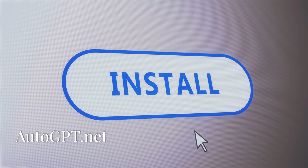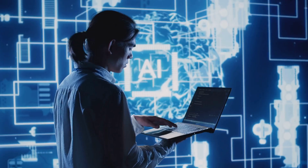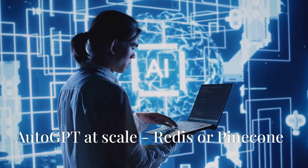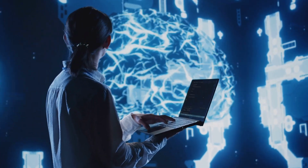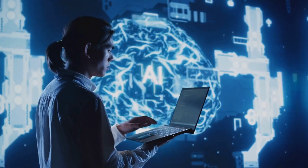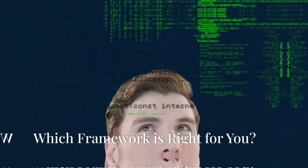To get started with AutoGPT, head to AutoGPT.net and install the required libraries. If you're deploying AutoGPT at scale, consider integrating it with Redis or Pinecone for more efficient memory management, allowing your agents to handle larger datasets and more complex tasks.